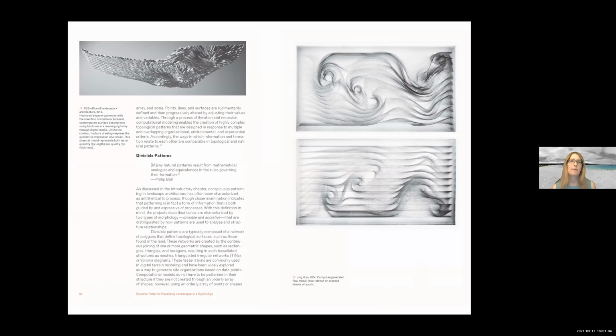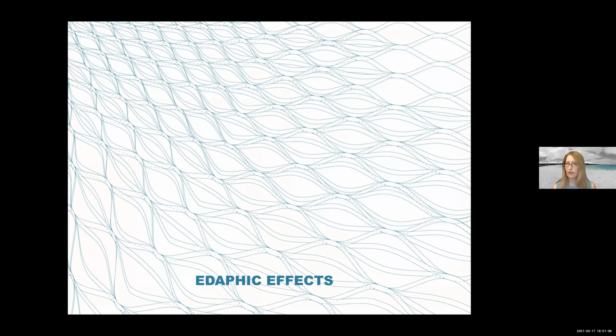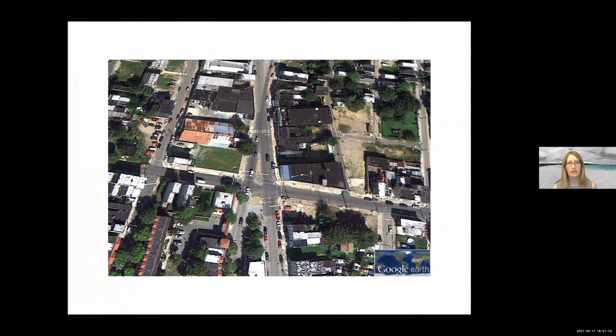So I'll show you an example now of one of our projects that use these two kinds of patterns. So flows expressed through gradients, and then also modularity as a surface expression. And this was the design build project for a stormwater infiltration trench in North Philly. I don't know if you can see my mouse or not, but you can see the site right here.